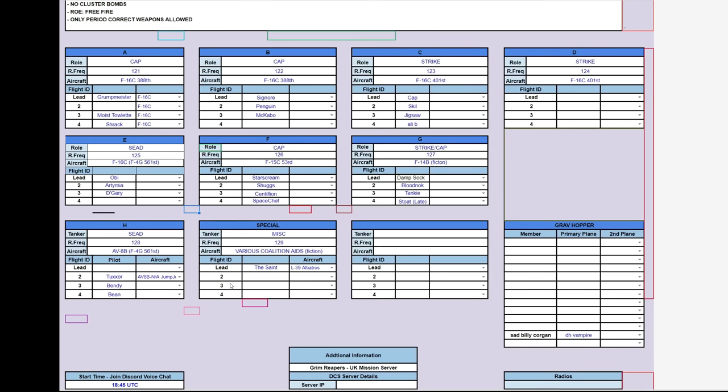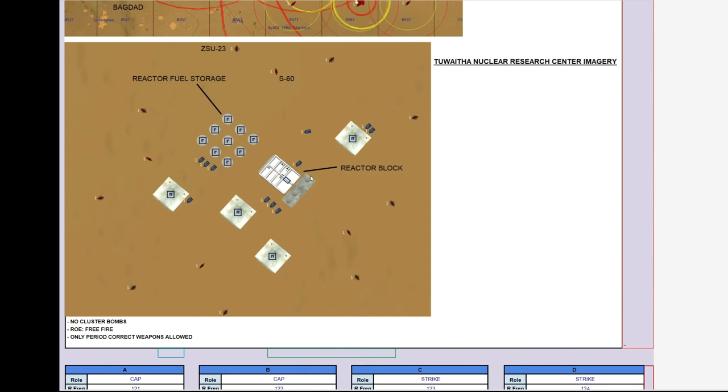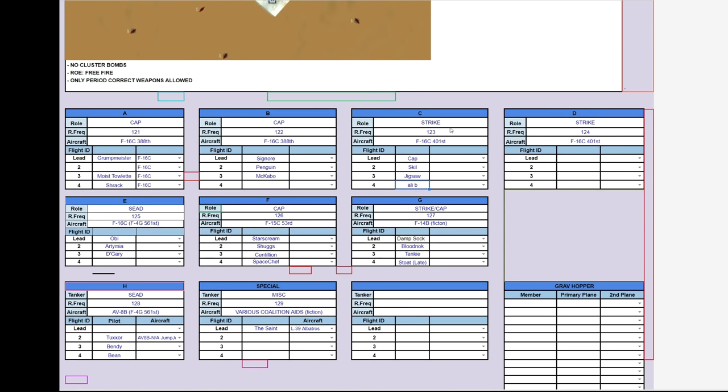Copy. Let's go through the groups, guys, and then we're going to do some planning. Alpha, because I couldn't find the actual flight names of the real mission. Combat Air Patrol, the F-16Cs of the 388th: Grump, Moist Towlet, who must be damp. Shrak, the Bravo CAP as well, F-16s, 338. Signore, Penguin, Macabu. Charlie, F-16C, 401st, Strike. Cap, Skill, Jigsaw, Ali B, we are going to be destroying the reactor and the doodars.